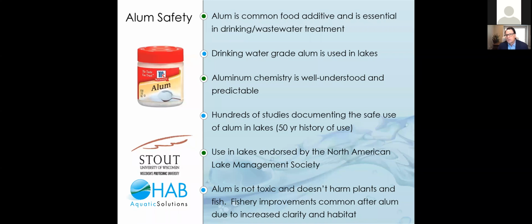It's predictable. There's nothing black box about using alum in lakes. The dosing is transparent. It's a commonly known approach. And it's not toxic, so I wanted to point that out. We're not killing anything with the alum. We're binding up the phosphorus.